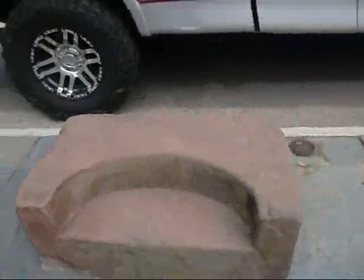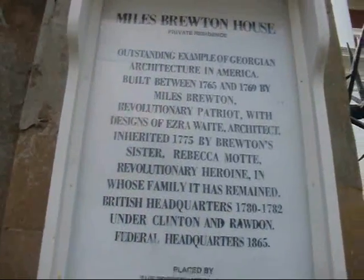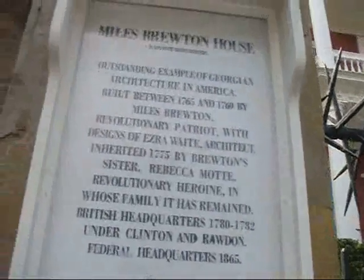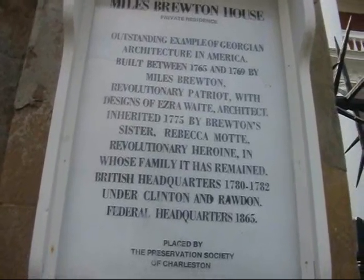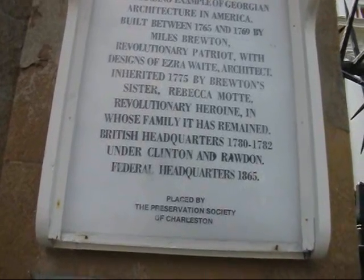Stepping stone to get off your horse. Half-ton, 2-wheel drive. The Miles Brewton House. Outstanding example of Georgian architecture in America, built between 1765 and 1769. Miles Brewton, revolutionary patriot, with designs of Ezra Waite, architect, inherited in 1775 by Brewton's sister Rebecca Motte, revolutionary heroine, in whose family it has remained. British headquarters, 1780 and 82, under Clinton and Rawdon. Amazing.